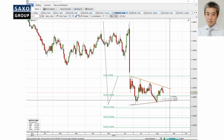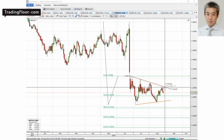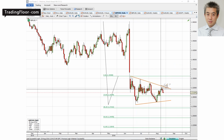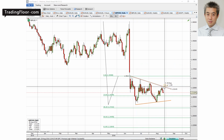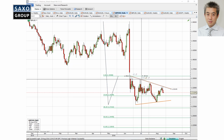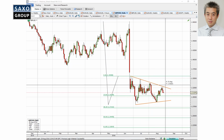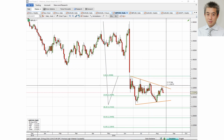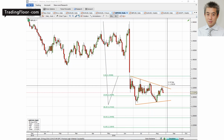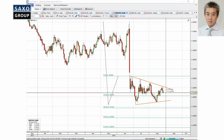The consolidation over the cable is taking slightly longer than expected. However, for now we have clear trend lines to mark over the cable that will act as support and as resistance. The high of the week over cable came in at the upper orange trend line, which connects June swing highs through to July swing highs here. So we will continue to work with this trend line as resistance unless we see a clear break above here.